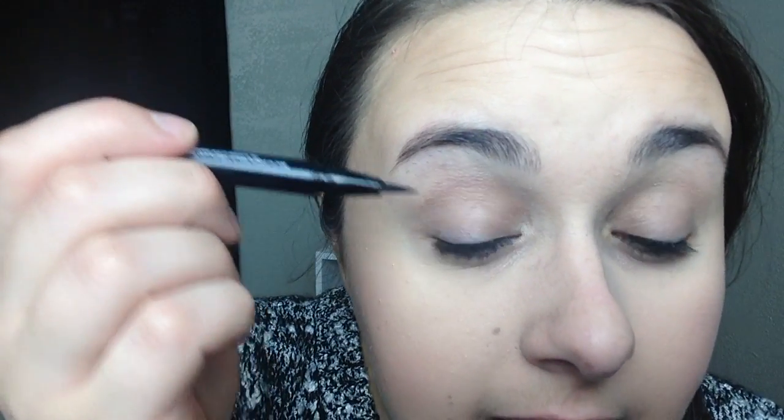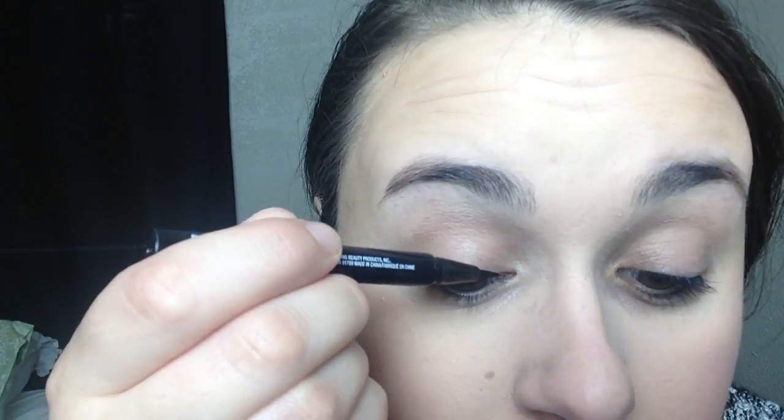So I am just going to apply that to my top lid. I'm not going to do a wing because I can't do a wing. I've been trying to practice, but mean wings just don't mix well. So I'm just going to do a normal line on the top of my eyeballs.